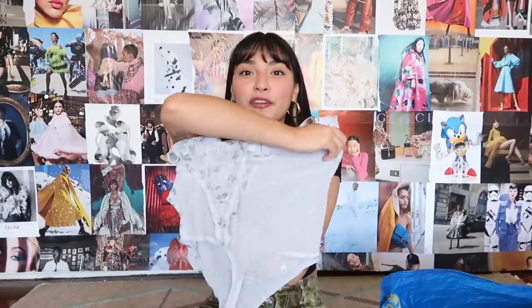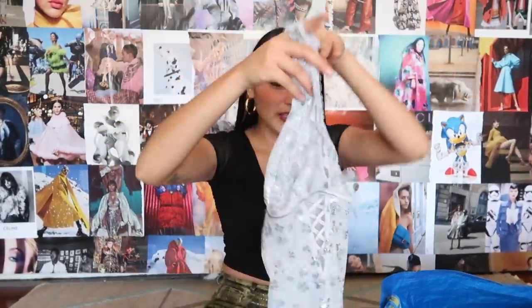Ooh, I scored some Victoria's Secret. Oh, you guys, it is so upsetting when I find such cute pieces and they're not in my sizes. So I found this one here. It's a bodysuit with this metallic floral detailing and it's sheer from the back. It is more of a thong cut. Bow detail in the front, lace up detailing in the front. Oof.